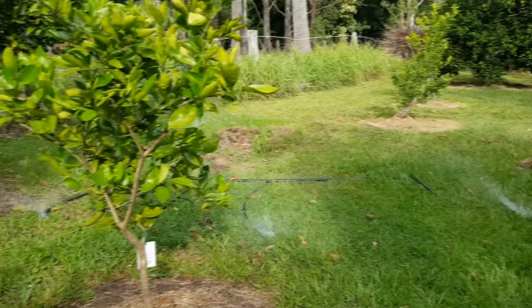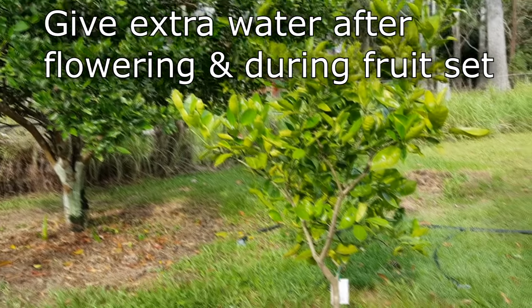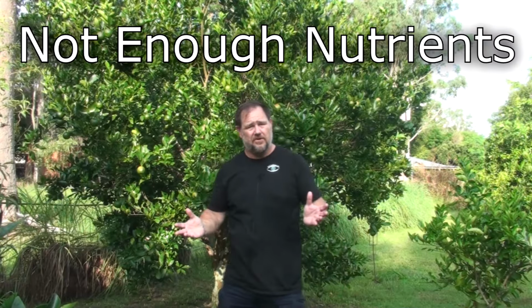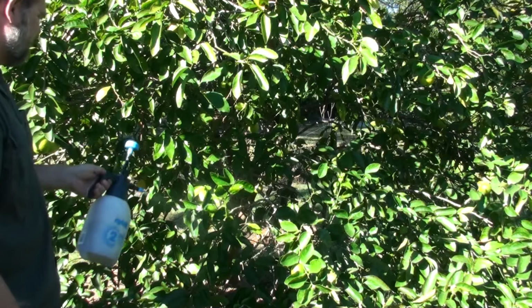So what you can do is give the tree extra water, especially if it's really dry, because dry weather obviously can stress trees out, and if they feel stressed, they may drop the fruit. Number 2, not enough nutrients. If a fruit tree hasn't got enough food for itself, it's not going to be able to produce much food. So make sure that your fruit tree is getting appropriate nutrients, as in fertilizer, and also trace elements.